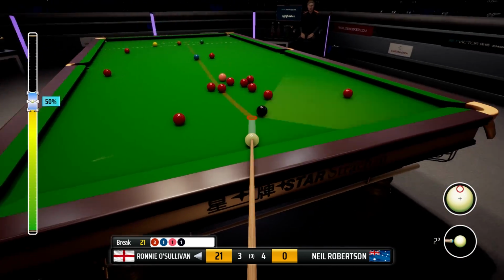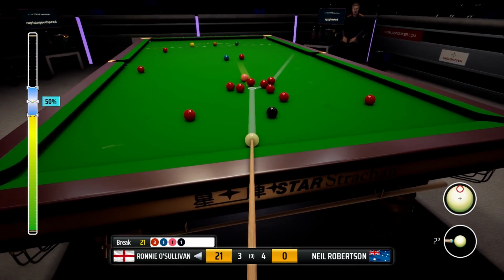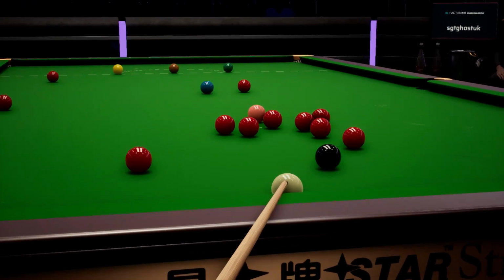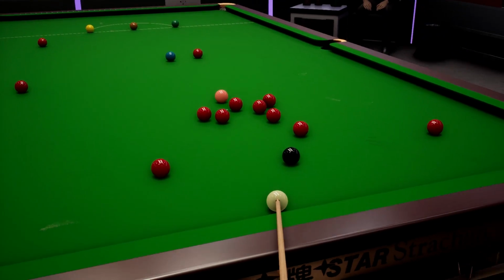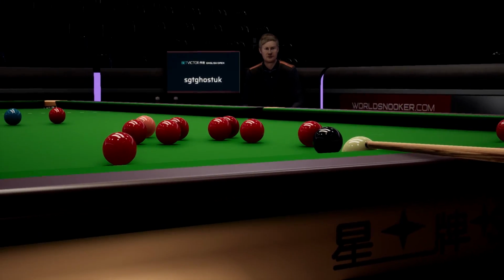We've got a delicate little one into the middle there. Thin snick. That red doesn't go past the pink, I don't think. Get right down and check it. But no, it doesn't. So there's a potential one into the middle pocket.